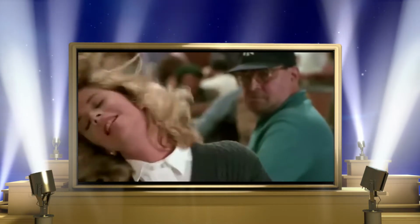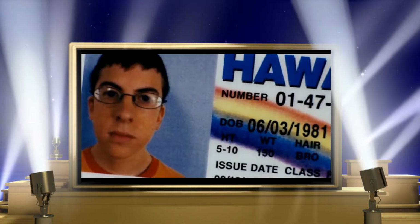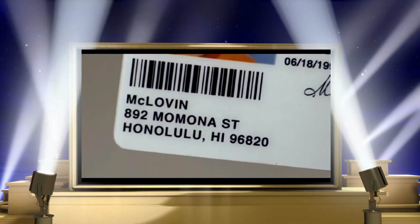Yes! Yes! Yes! You look like a future pedophile in this picture, number one. Number two, it doesn't even have a first name. It just says McLovin. What? What name? What name? Who are you, Seal?